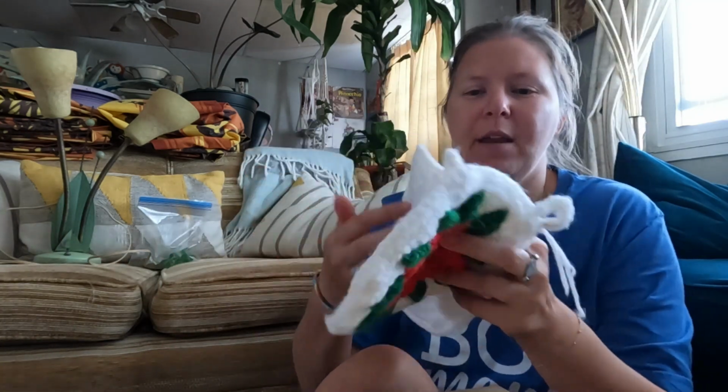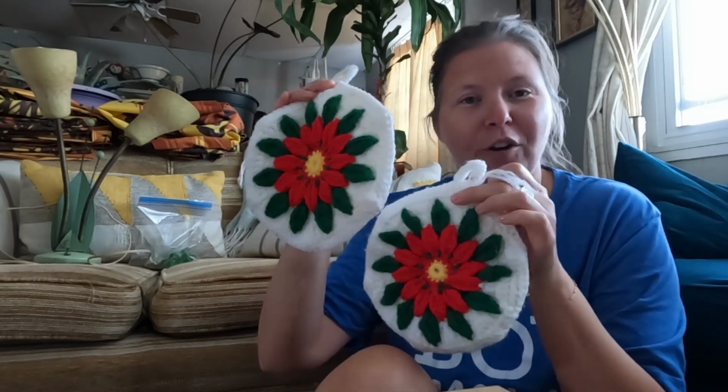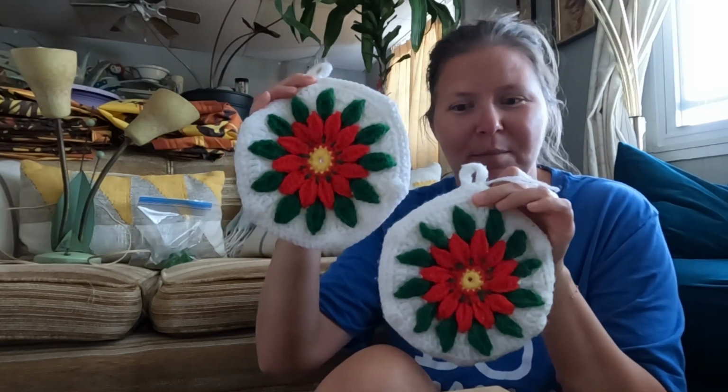I picked up these little handmade pot holders by a sweet little old lady who was having a sale. Actually, her husband was doing the running of it, and she was just sitting on the side.